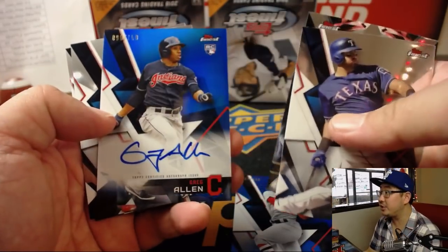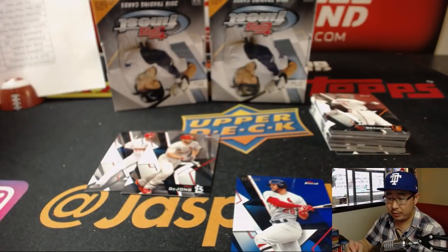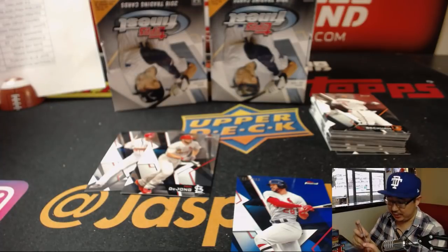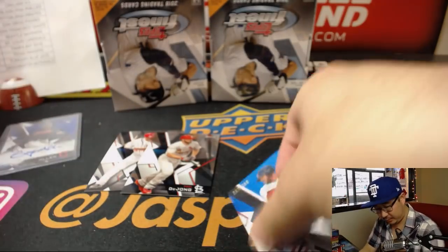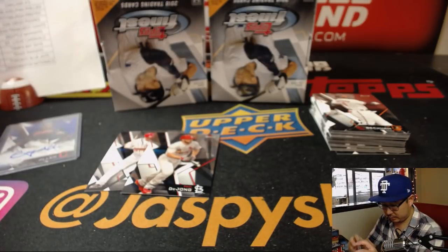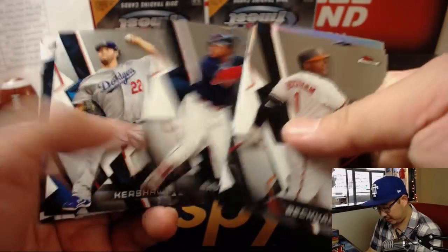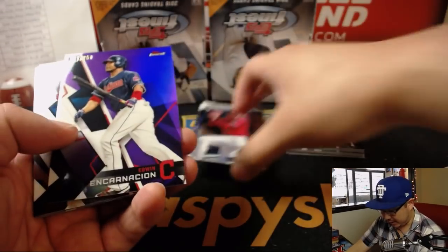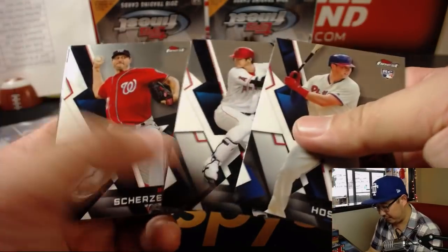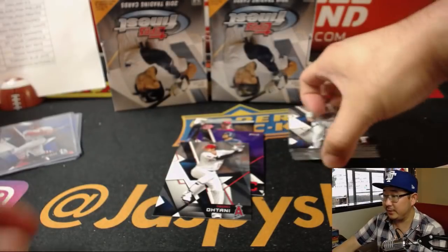And behind Aaron Judge is Greg Allen. 90 out of 150, rookie auto, blue. For the Tribe, Daniel Anderson with the Indians. The other side right here, D.D. Gregorius refractor in the mix. There's Ohtani. There's Edwin Encarnacion to 150. There's Ohtani again. Josh Bell, Andrelton Simmons.